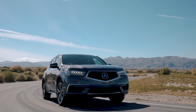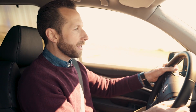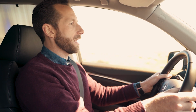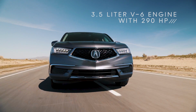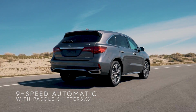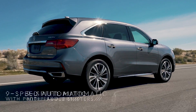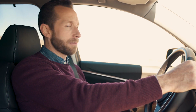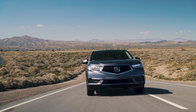All right, now most people think when you're in a three-row SUV, it must be boring to drive, but not the case with the MDX. No, this is Acura's three-row luxury SUV, and they've also dropped in a 290 horsepower V6 engine. It's a 9-speed automatic transmission with steering wheel mounted paddle shifters. You couple that with the fact that this thing weighs hundreds of pounds less than most of its competitors, and you have a really fun vehicle.